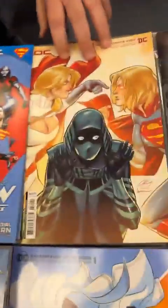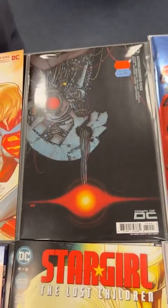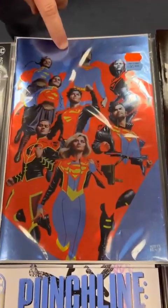So we have the regular cover here. We've got the B variant here, and then we've got the 1 in 25 awesome Metallo variant there. And we have a 1 in 50 shiny foil variant.